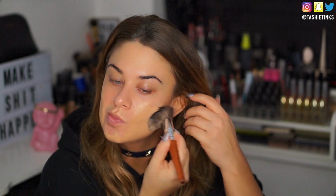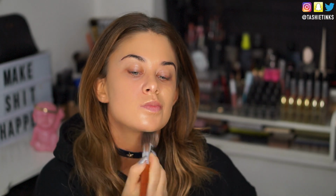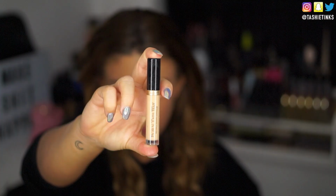Did I already tell you that? I don't think I did. This brush was so, you know what I'm like with my foundation brushes. This brush was so soft, and it blended out my face and my foundation so quickly and flawlessly.